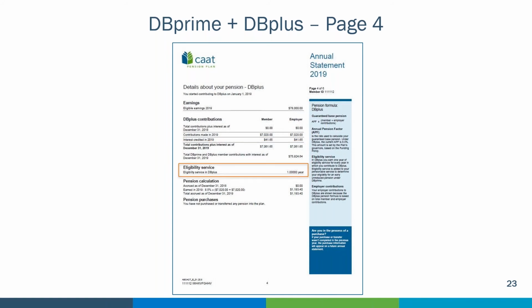Since this member still has benefits in DB Prime and is currently in DB Plus, this section shows how much eligibility service they earned in DB Plus that will be used to determine service for unreduced early retirement benefits under DB Prime. If a member makes at least one contribution to DB Plus in the year, they will earn 1 year of eligibility service for unreduced early retirement benefits in DB Prime. This eligibility service will be added to the service they have accrued in DB Prime to determine any unreduced early retirement benefits in DB Prime.